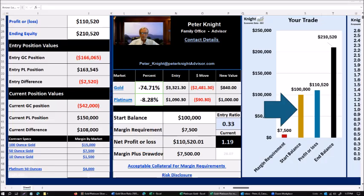Trade summary. We allocated $100,000, of which $80,000 was in treasuries earning us interest. We're controlling a position worth $329,610. The way we've structured this position, we had a leverage cost of less than zero. Total transaction costs, including all bid-ask spreads, exchange, brokerage, and regulatory fees, less than $125 when we initiated the position, and it'll be less than $125 when we liquidate it. $7,500 was committed to our margin requirement. Overall gain at 1.19 to 1, $110,520.